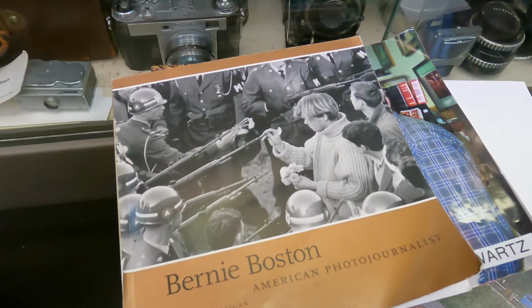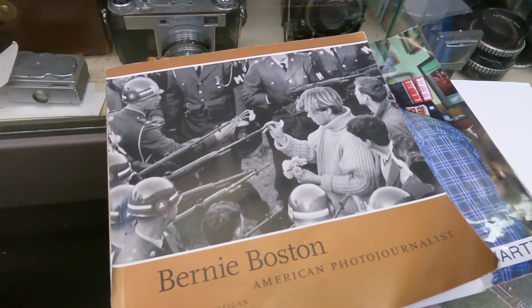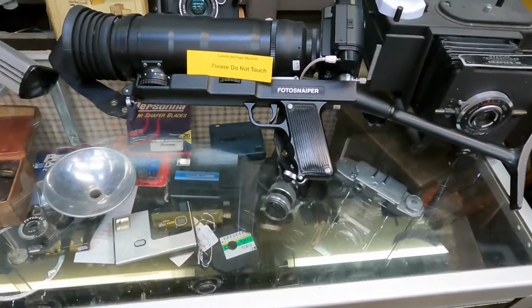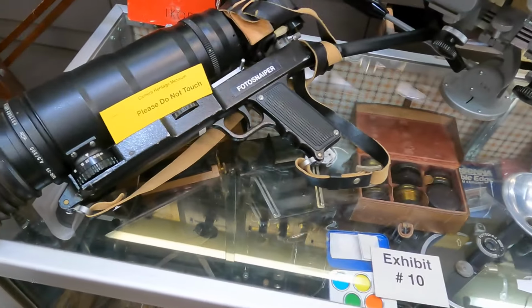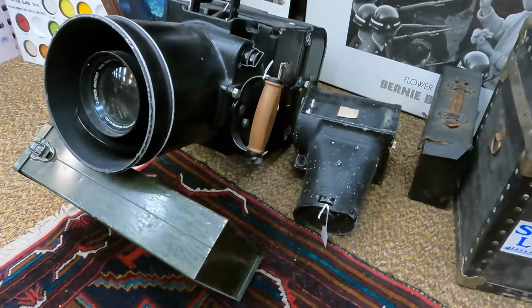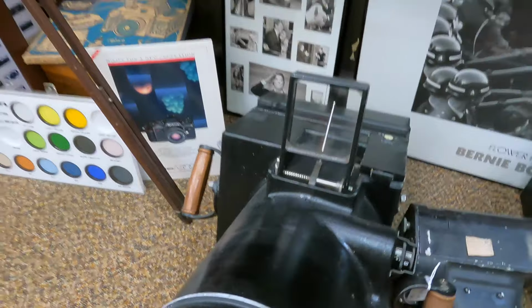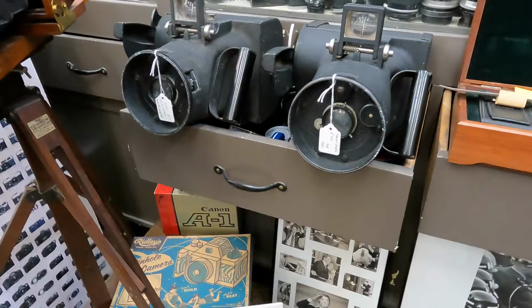Oh. Okay, I just read that Bernie Boston was a Virginia photographer, took this iconic photo. And these are Russian spy cameras. Pretty crazy. Here's another. World War II, this thing was used on a B-29. That's how you... And these are on a B-52.